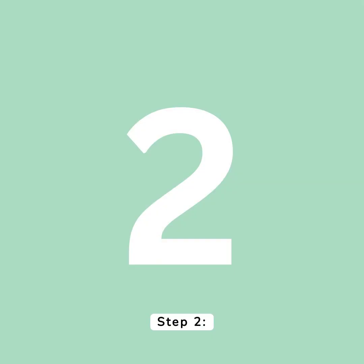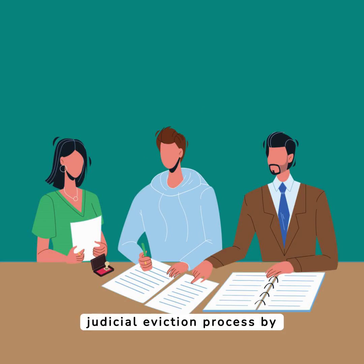Step 2. Court filing for the rule for possession. The landlord begins the judicial eviction process by filing a rule for possession in court, which is a formal request for the tenant to show why they should not be evicted. The rule for possession should clearly state the reasons for eviction, matching those given in the initial notice to vacate.